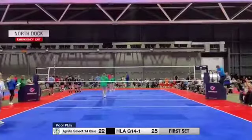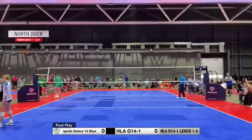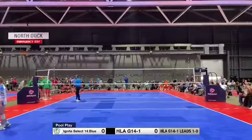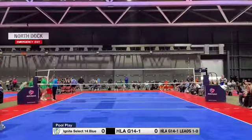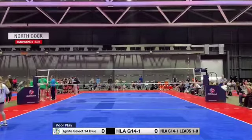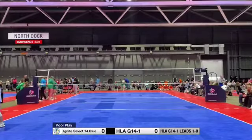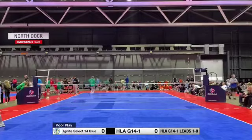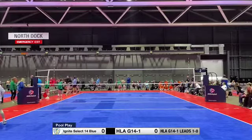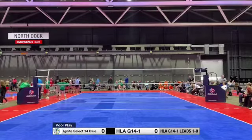Ignite having to work very hard after spotting HLA a 5-6-point lead early in that first set. Their offense started to wake up about halfway through that set, and they started making a stride to get back into the game. But this is a tough team to come back against unless you're really on fire at attacking their defense really well. Unfortunately, Ignite just ran out of time in that first set. I think if they can continue to play like they did in those last 8 or 10 points in that first set, they have a good chance to push this to a third.